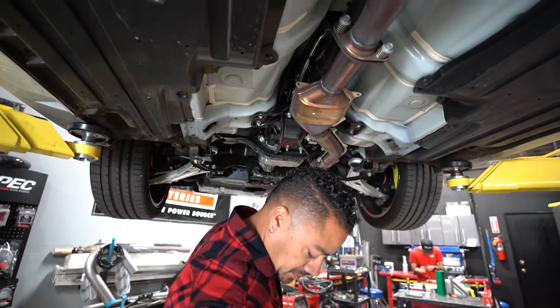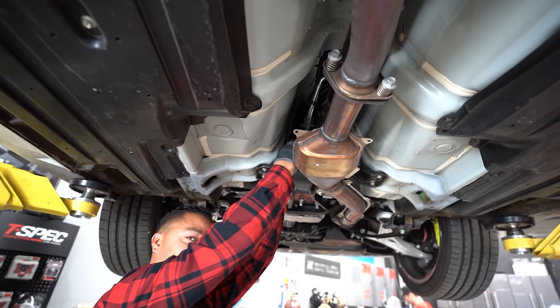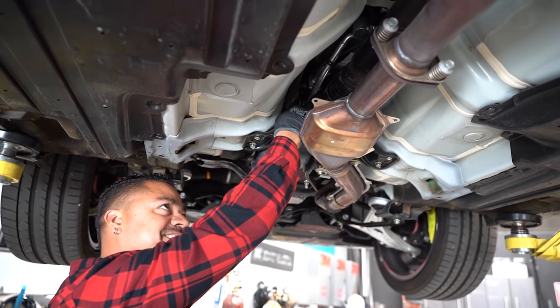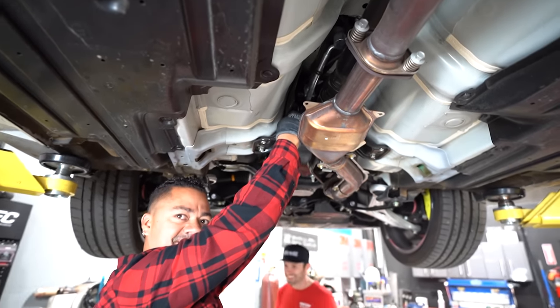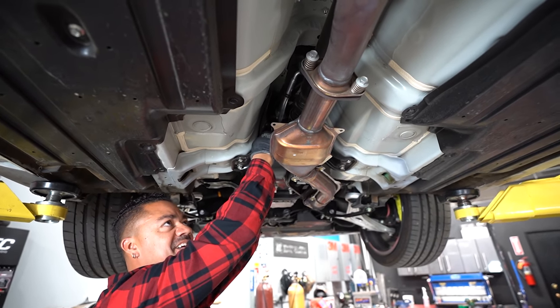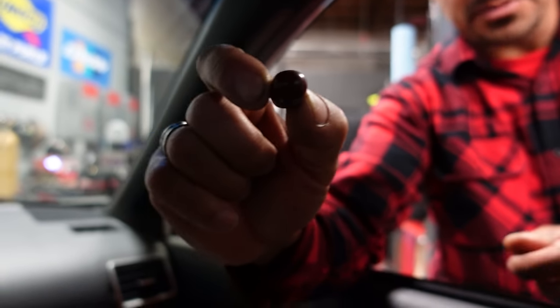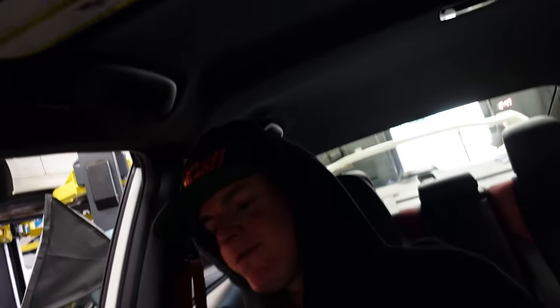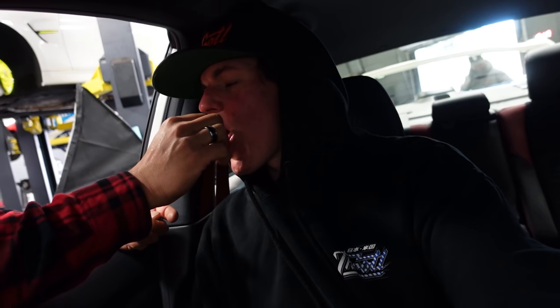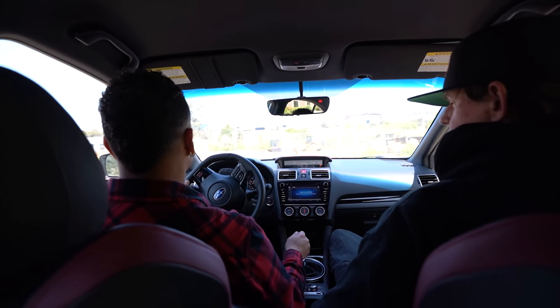Why are you moving the shifter? Quinn, stop moving the shifter. Quinn, you're gonna pinch Ricky's finger in there. Yep. Yeah, it's working on top. What is that? M&M. Yes? Ew, you touched my finger. That's perfect.